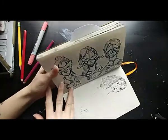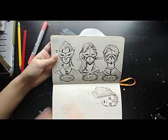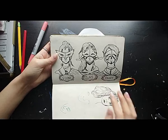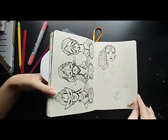These are more Critical Role stuff. These three families are pretty relevant in Critical Role now. They're related to one of the main characters. A little unicorn girl.